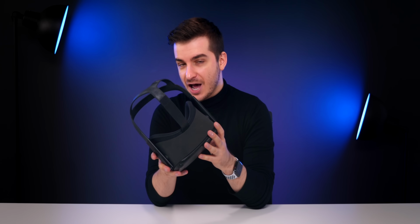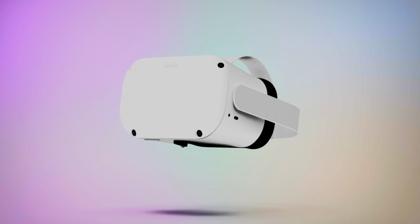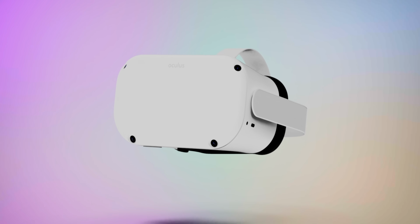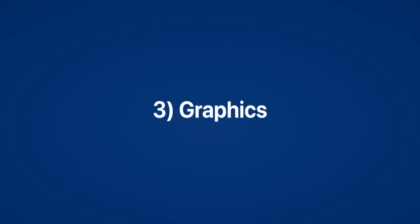So that's probably why it broke, even after just a few plays. But still, it happened on basically every single unit. And I've read about this happening to loads of other users online. Now, luckily, we have seen a few reports that the speakers will be improved with the Oculus Quest 2. Not just in terms of the overall durability, but also in terms of the sound, so the volume and the bass. So that's great. Number 3, we have the graphics.